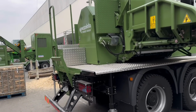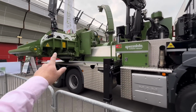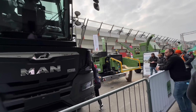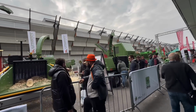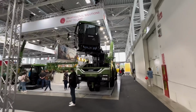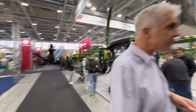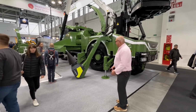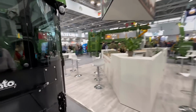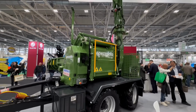Look what we've found. That's the same feed as ours, I think. Got some machines here, haven't they? 1, 2, 3, 4, 5. There's one of the all roads with a cab up so you can see what you're doing. And then is this a log splitter? Yeah. Put your hand next to it for scale. It's a beast, that, isn't it? I think this one's like ours over here. That's a 900, ours is 1200.